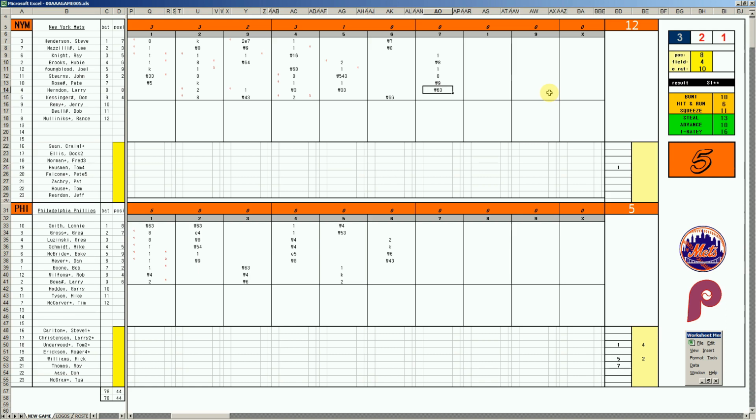No more damage for the Mets, but they frightened the Phillies again. 12-5, on the verge of a sweep. Here in Philadelphia, it is stretch time.